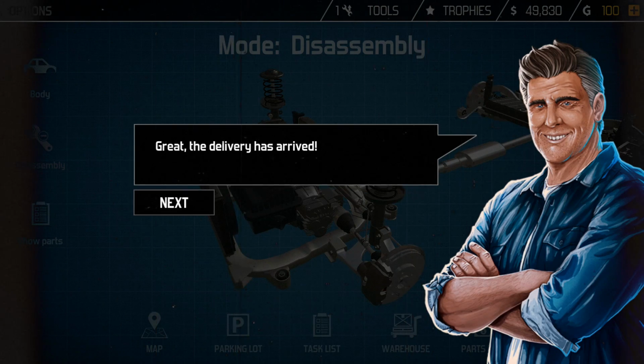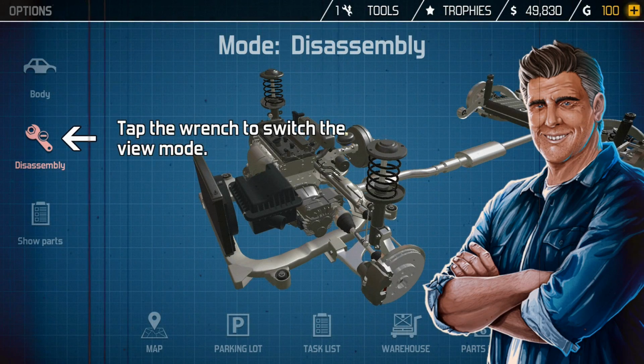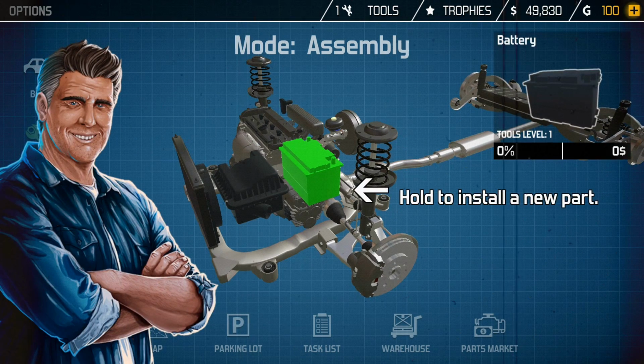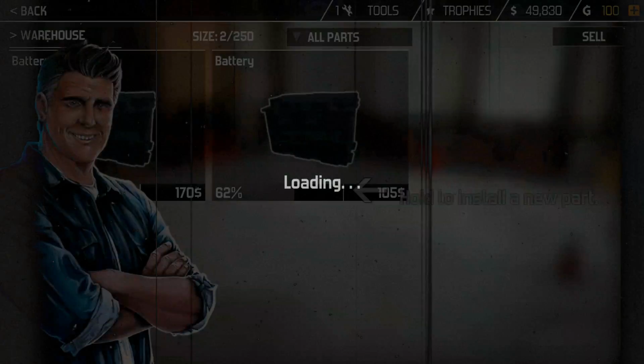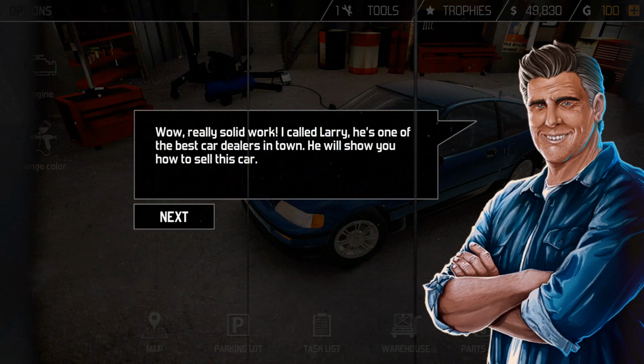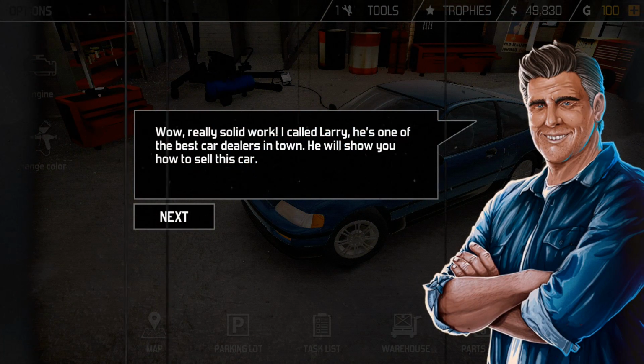Great, eliminated valves. Tap the wrench to switch the UV mode. Hold on a second. Boom. Tap the battery. Now, this is how it works. I just call it a UV on the first card. If you can't, we'll show you how it works, okay?